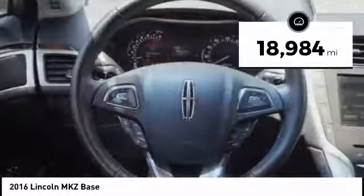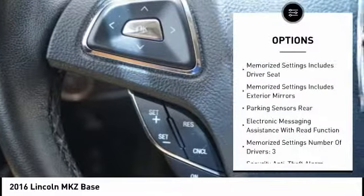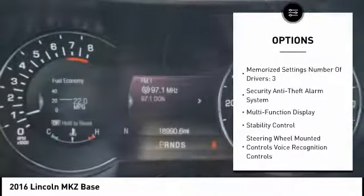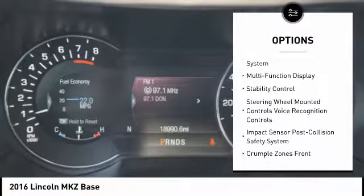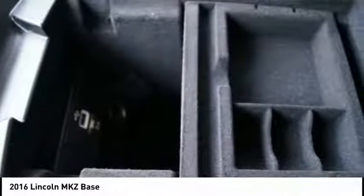This vehicle has less than 20,000 miles. Here are some of this vehicle's great options: traction control, keyless entry, remote engine start, stability control, power steering, cruise control, airbags, front knee, power brakes, child safety locks, compass.